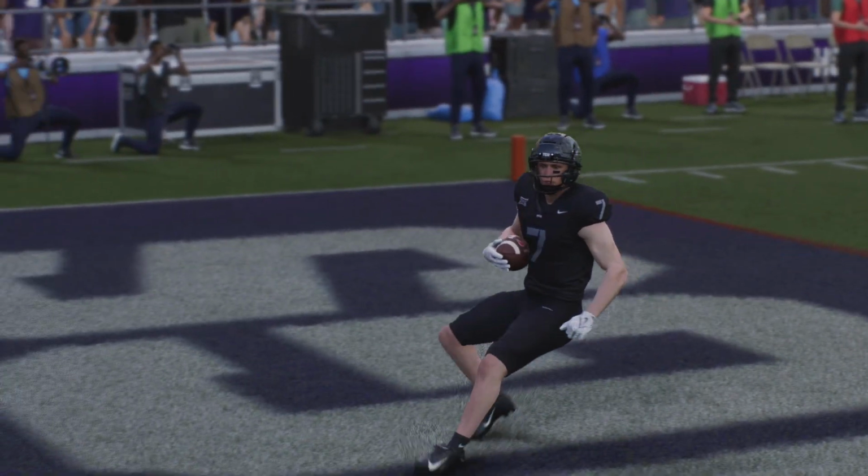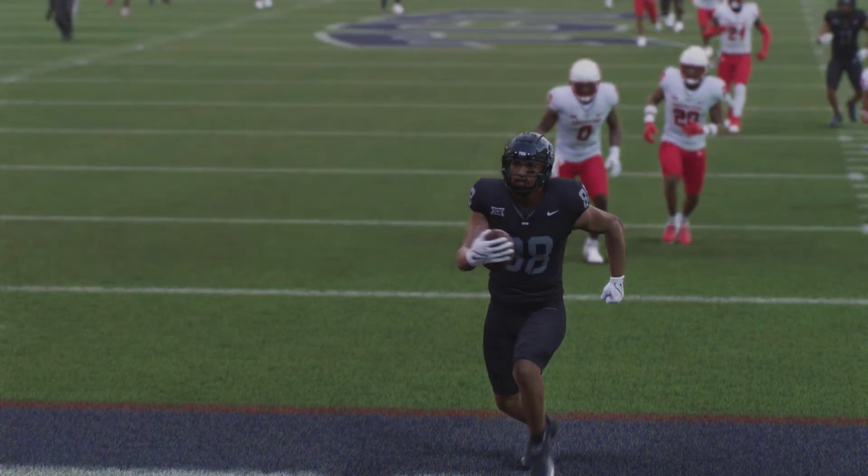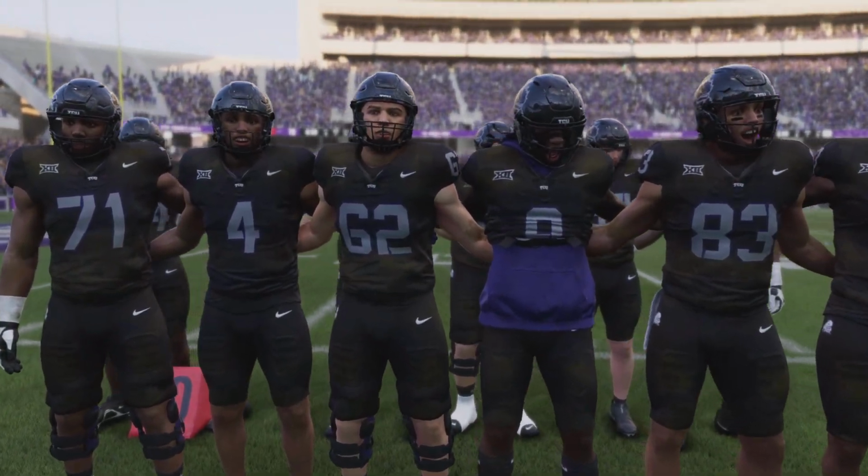Nah, it's really fun to do this. Come out and just dominate opponents. Start to finish. Nothing to worry about. You just know you're better. You're going to do you. Put up a bunch of points and win by a lot of points.